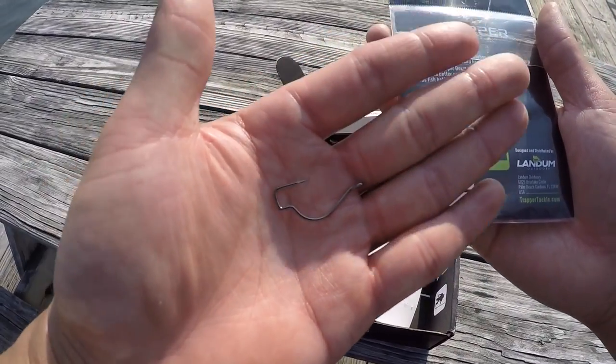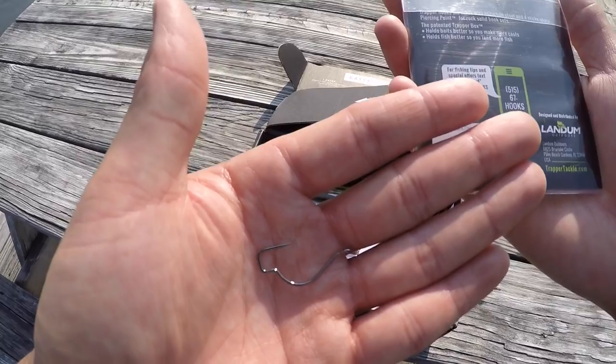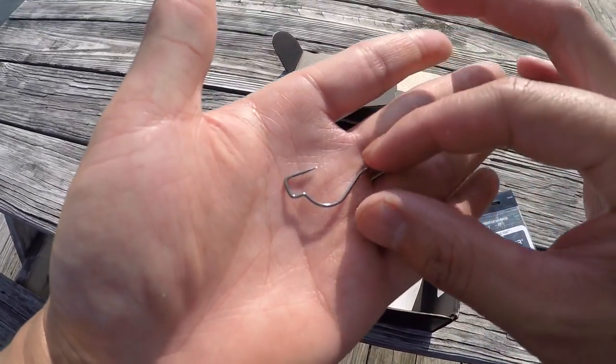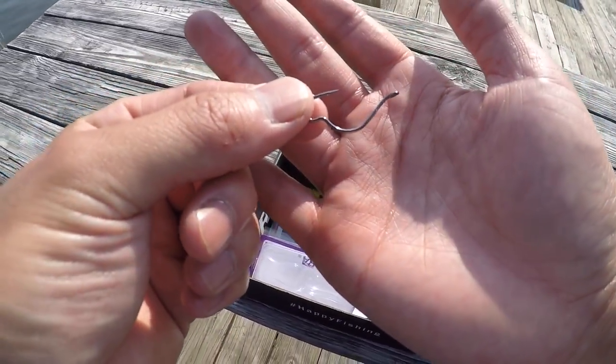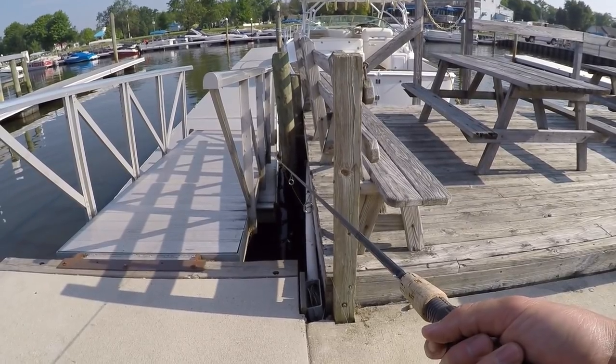Apparently these interesting looking hooks are supposed to hold baits better so I can make more casts, and it's also supposed to hold fish better so I can land more fish. I'm not gonna lie, I'm a little bit skeptical about this, but you know, you never know unless you try. It's drop shot time. Let's see if I can finesse any out.